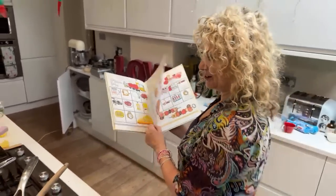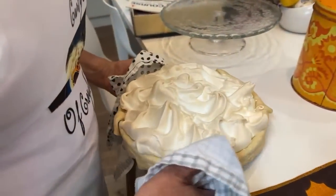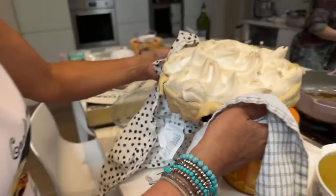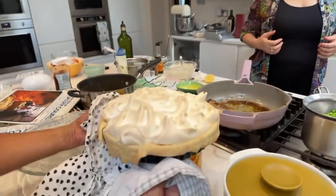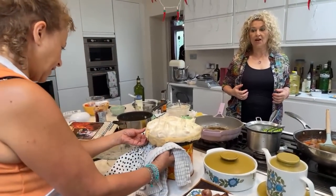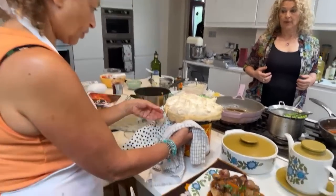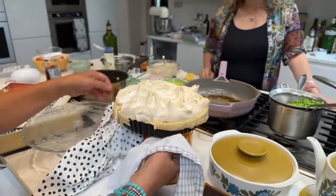Okay, guys, so the lemon meringue is out. Look at that. Now, really, I shouldn't be trying to get this out when it's still hot. Are you going to do that? Prepare everyone. Prepare to fail. There might be a volcano. I just put the extra there so that it doesn't shrink.